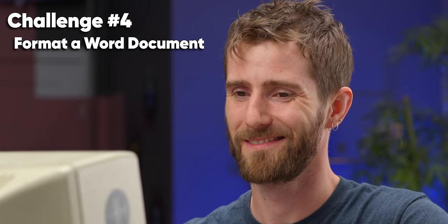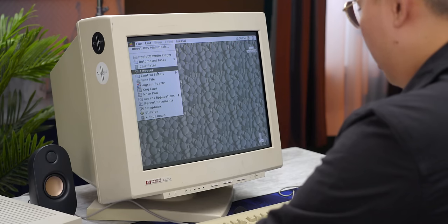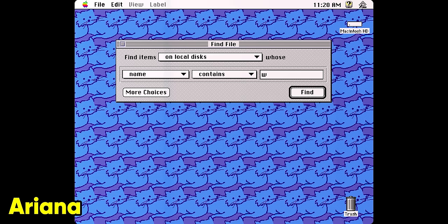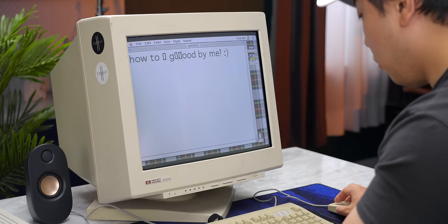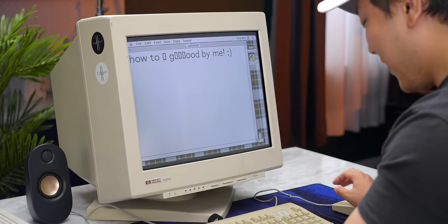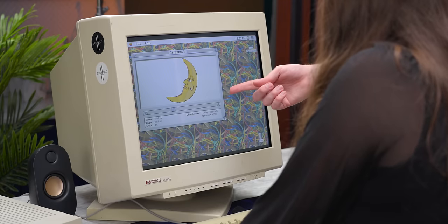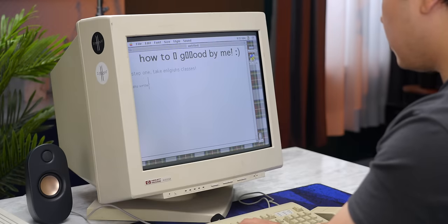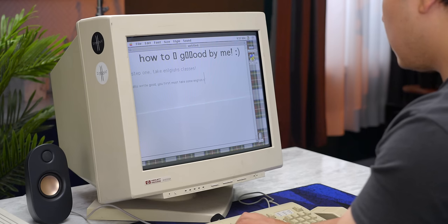Write a document with formatting. Okay, so everything seems to be under this Apple icon right here. What's the Mac equivalent of Word? Well, that's not what I was expecting. Okay, never mind. But I should style this though. Oh no. Scrapbook. What? That sounds fun. This is just a big clip art repository. Oh, well now. To write good, you first must take some English classes.